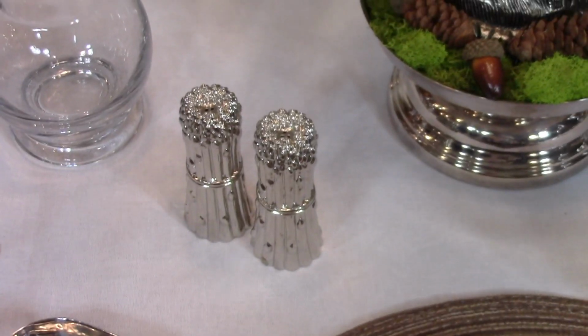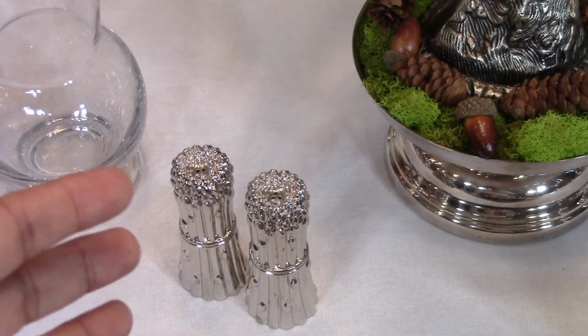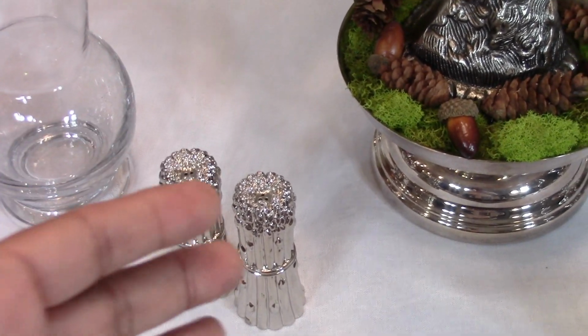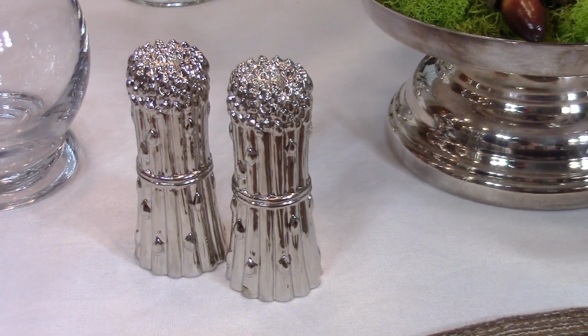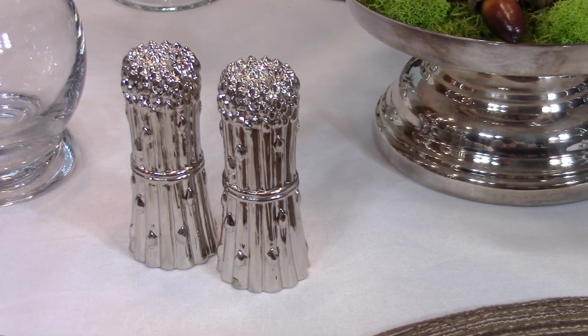So I added these really cute salt and pepper shakers. Remember, pepper to the left, salt to the right, and they're asparagus salt and pepper shakers. Got those on clearance, and those were only $6, marked down from $30.